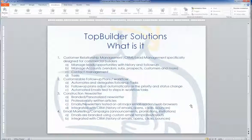We also have email marketing or email campaigns. Some people refer to this as Constant Contact for CRM, but it is our solution. It's integrated with our CRM system, and this allows you to do mass emails to your customers, to your prospects, to anybody in your industry, and target your emails based on a big set of criteria.